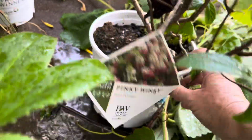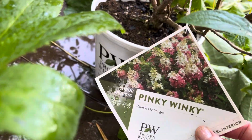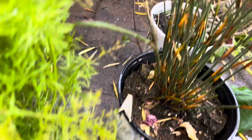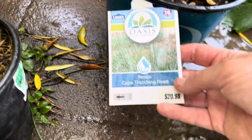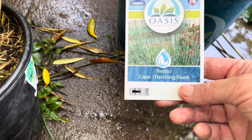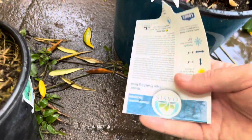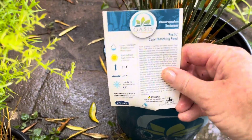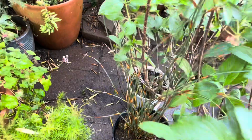And I have an area I'm trying to create a screen between two areas of the garden, and I think this will be an excellent plant for that. And I have a dry creek bed area where I have a few reeds, and this one was on a great discount, so I grabbed it as well. It was not $20. This is a Restio Cape thatching reed, and let's see, 3 to 4 feet tall and wide, so that'll fit in neatly in the dry creek bed area that we have. That's my sale plant haul I got.